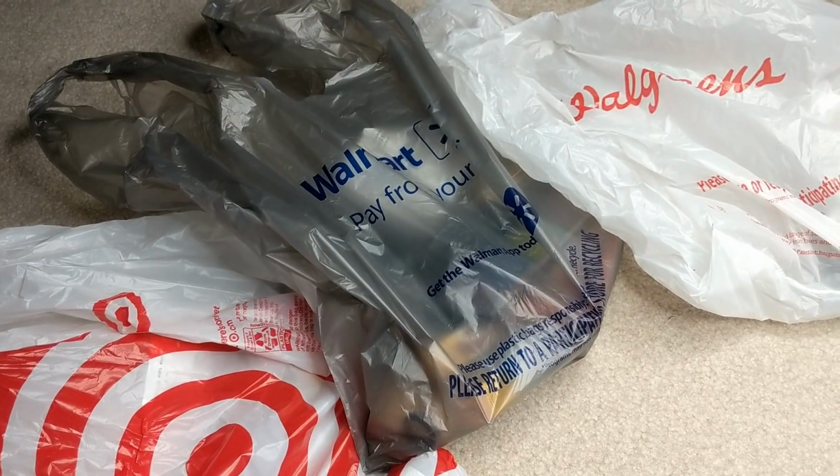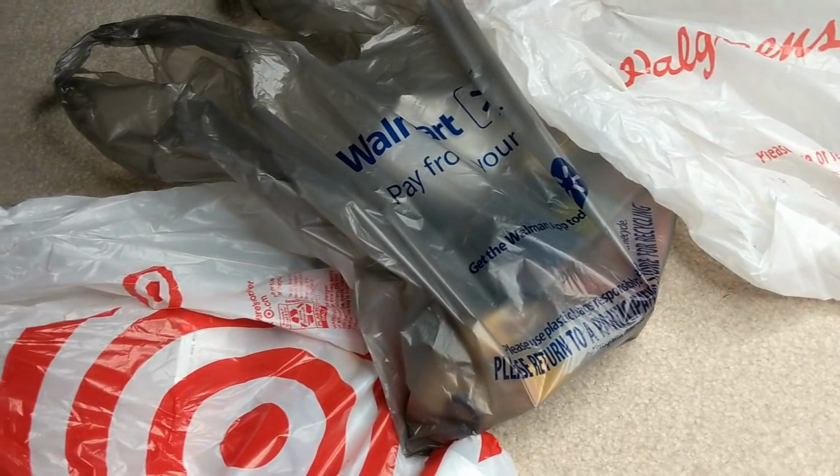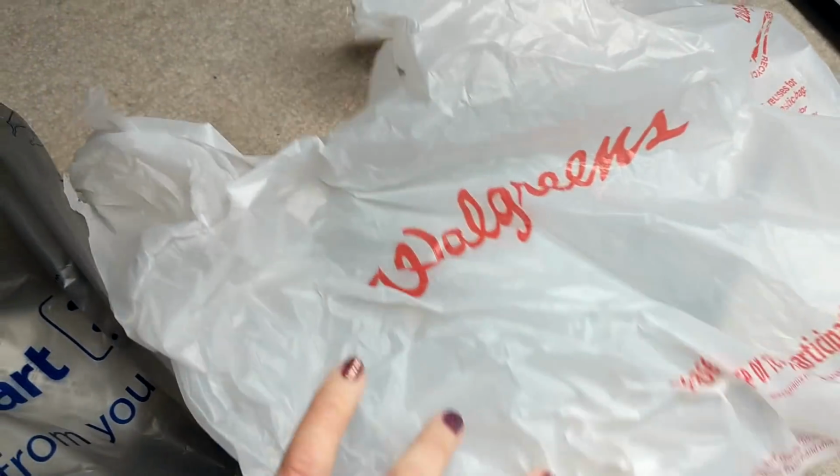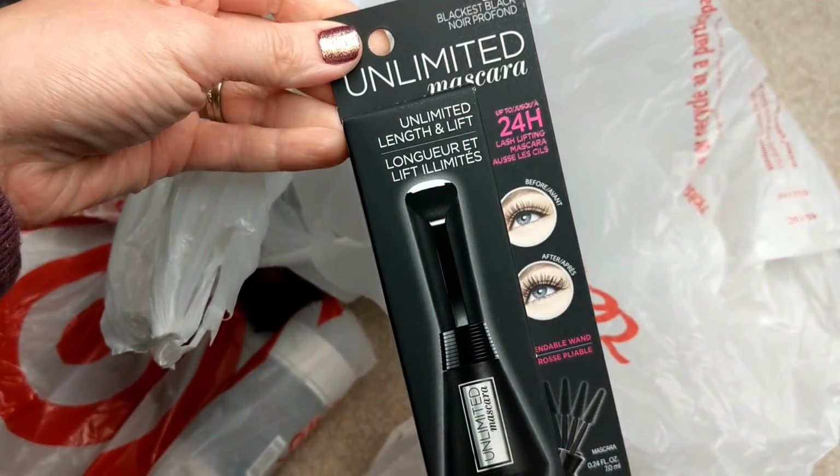All right, guys, so I'm back from shopping and I went to 3 different stores and I ended up finding a ton of new drugstore products that I just want to share with you really quick. So let's start with Walgreens because I only got one thing there, and that was the new L'Oreal Unlimited Mascara.